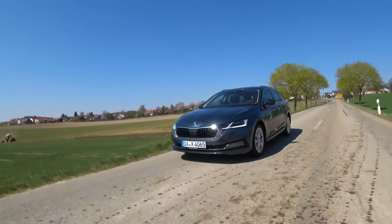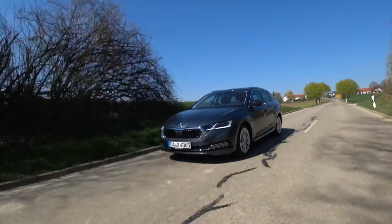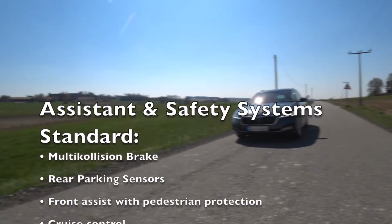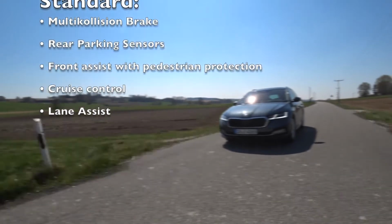Of course, the Octavia offers the most important driver assistance and safety systems as standard. So for instance, you do have an emergency brake on board, you do have a lane assist, and you do find a speed limiter and a cruise control as well. But of course you can have a lot more. And to give you an idea of what is basic and what is an optional extra, here you do find two lists just to show you what you will always get and what you have to pay for.